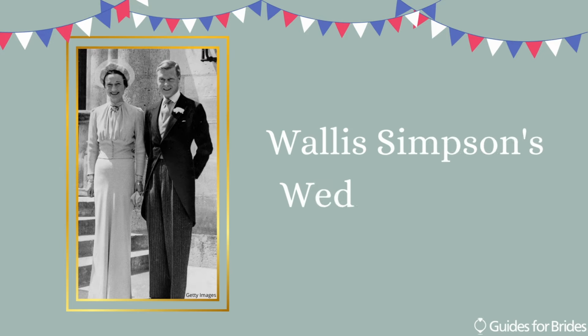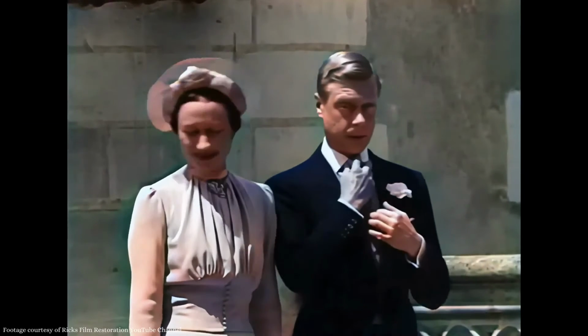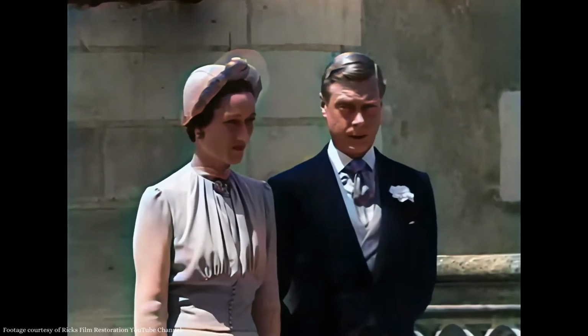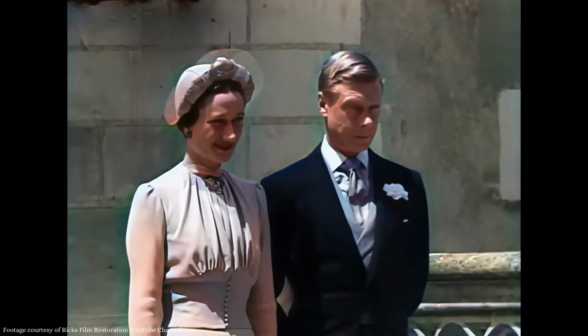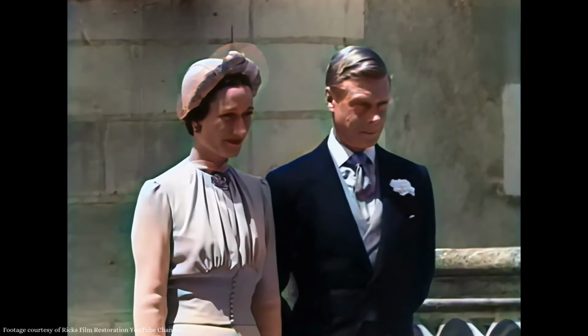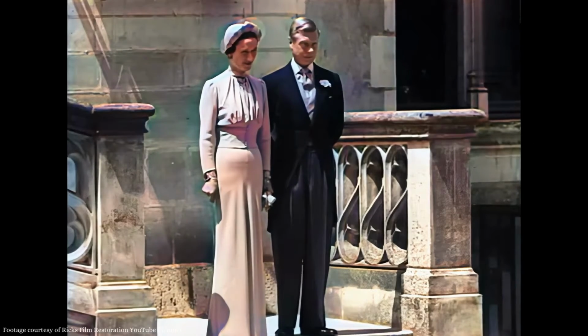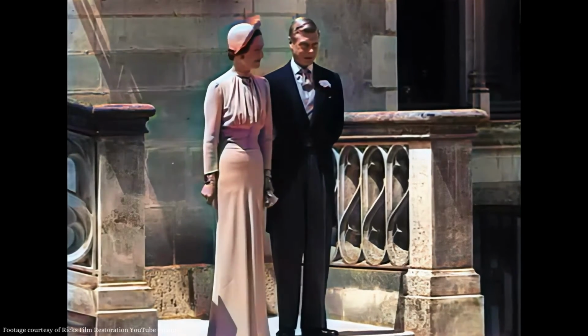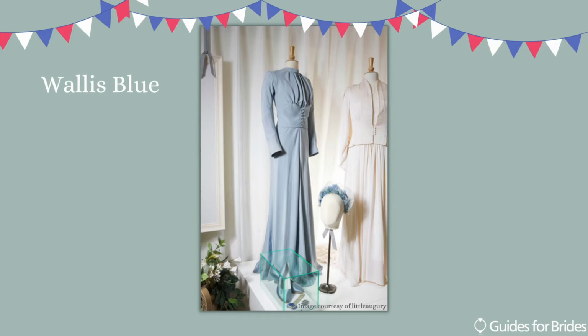Controversial one next. If you don't know why it's controversial, I highly recommend you watch season 1 of The Crown. All will become very clear. Wallis Simpson's wedding dress. So this is a blue wedding dress. At the time it was, and I guess tradition-wise it still is, considered inappropriate for a bride to wear white or similar on her second, or in this case, third wedding. So it was in a colour that was dubbed Wallis Blue.